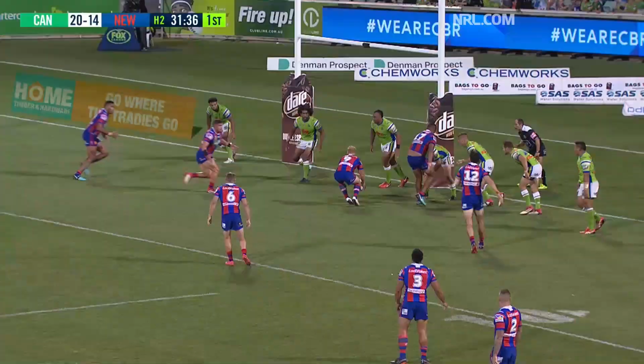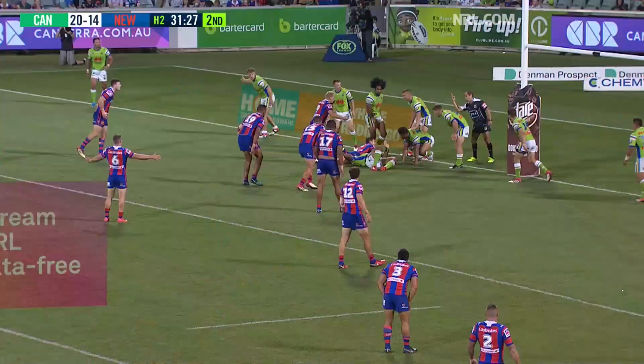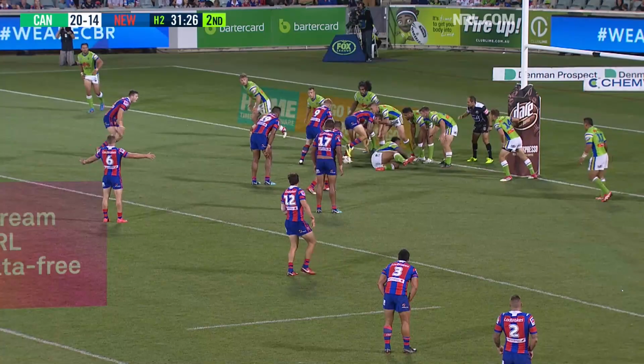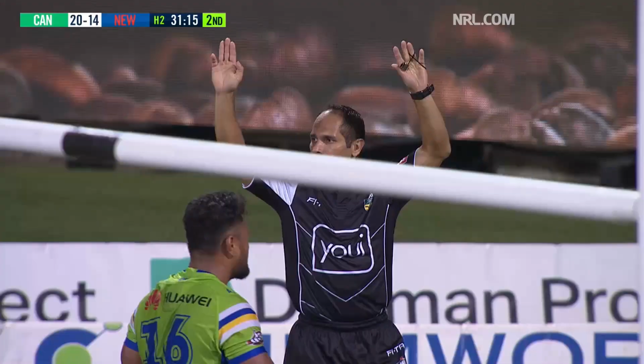Griffin. Pierce, he steps. He has a go, Mitchell Pierce. He's close. So he's only a meter out. He's playing for a penalty. Griffin. Ponga, beautiful ball on the Moga, and they are in, and it will be 6 points. Yep, I have a try. Well, he was casual in the put-down.